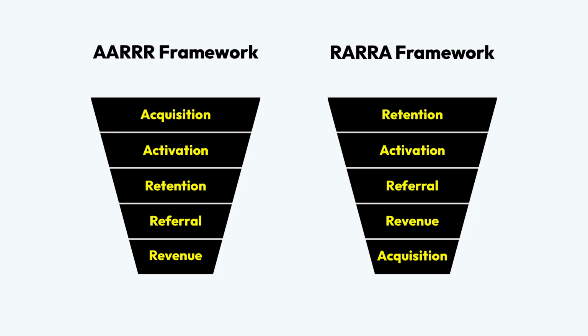All right, that's the Pirate Metrics framework. Remember this, it splits your customer lifecycle into different phases: acquisition, activation, retention, referral, and revenue. Now I want to show you a second version of this framework that many startups use, especially SaaS companies. So let's check it out so you can find out which version of this framework fits your company best. The second version of this framework is the RARRA framework, the AARRR framework. Man, that sounds complicated, but it's actually not.